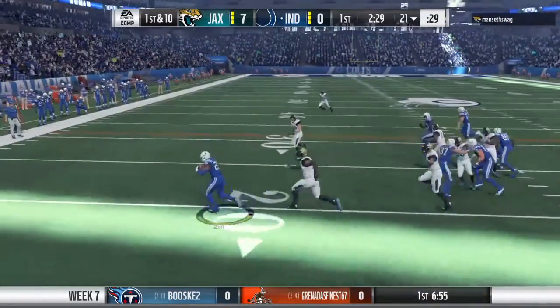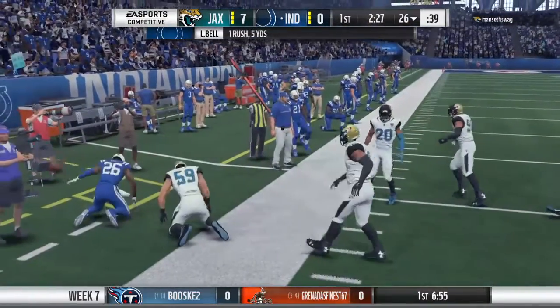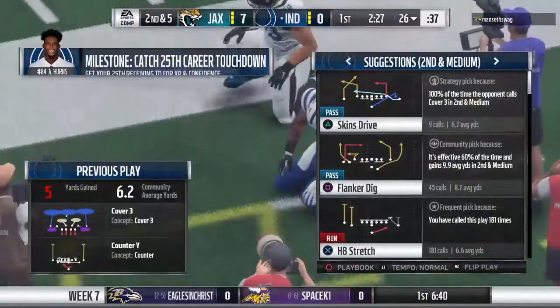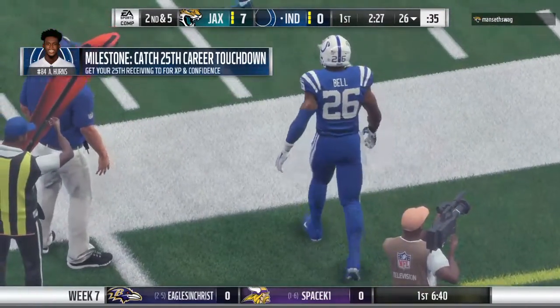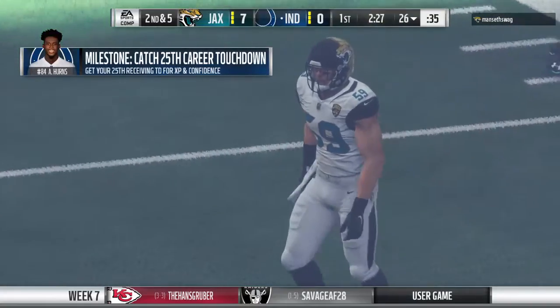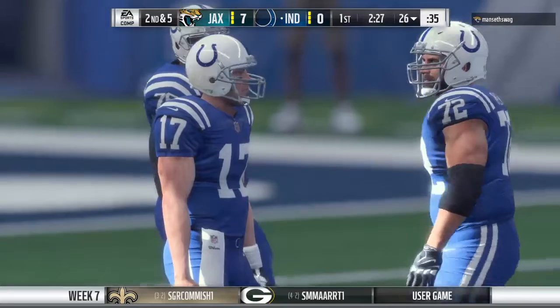Here's the first carry for Le'Veon Bell. Give him 5 on the carry there, and it'll be 2nd down. Partner, I think from our experience together, we have learned that most offensive coordinators are going to tell you, if I'm going to run the football on 1st down, I've got to get at least 4 yards. They got 5 here. They've got to feel pretty good about that one.